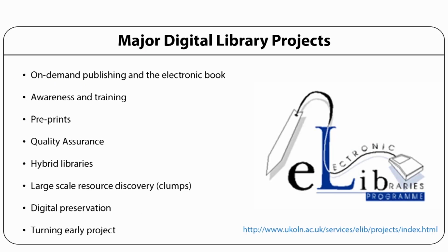The major focus areas of ELIP 1, 2 and 3 were electronic document delivery, electronic storage of books and journals, on-demand publishing and electronic books, awareness and training program, navigational tools, preprints, quality assurance, hybrid libraries, large-scale resources discovery, digital preservation, turning early projects into services, etc. Now let us see some of the major digital library projects in UK.